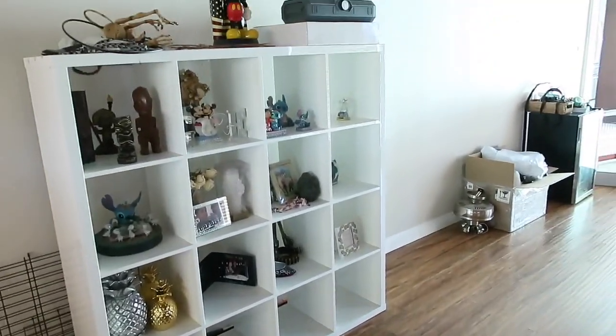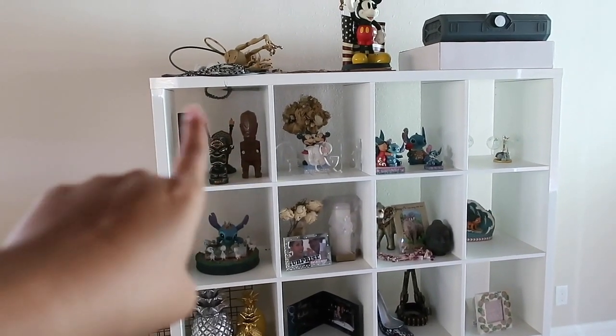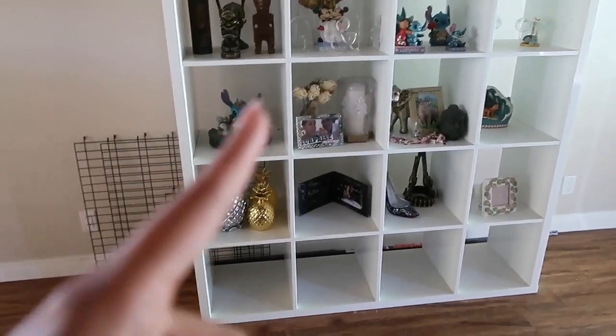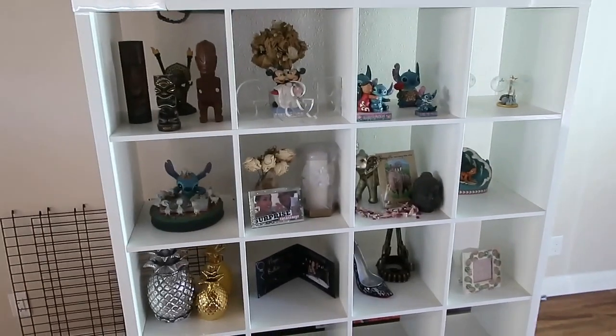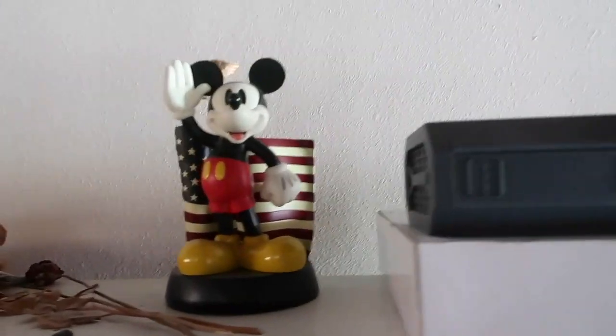Then we have this right here, and what Glenn and I want to do is make each square kind of special, like each place that we've been. Over here we have a Disney World tiki torch, but then I have a tiki that I brought back from Tahiti. We have one from Maui. We have our Disney stuff right here. We have our wedding letters, and that's my wedding bouquet. I can't believe it's been 2 years already that we got married. We have our wedding candle. We're trying to figure out what we're gonna do with this, but that's still in the works, because we love our little Mickey with the flag.